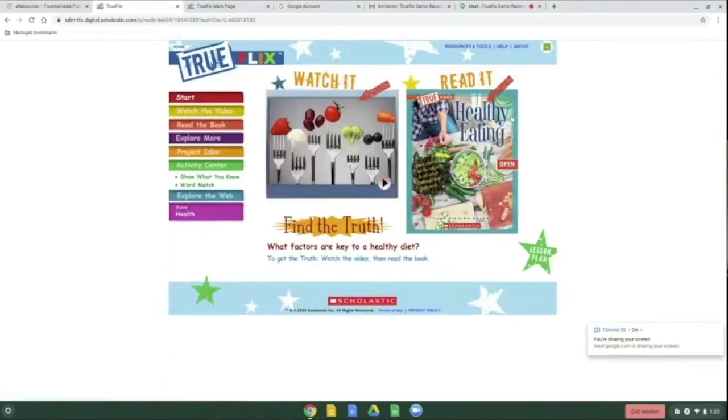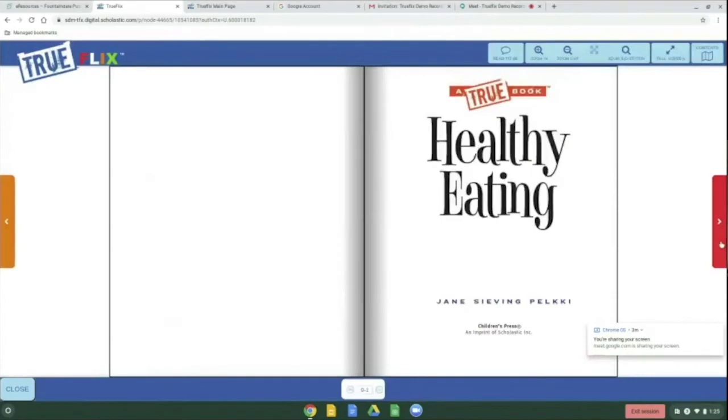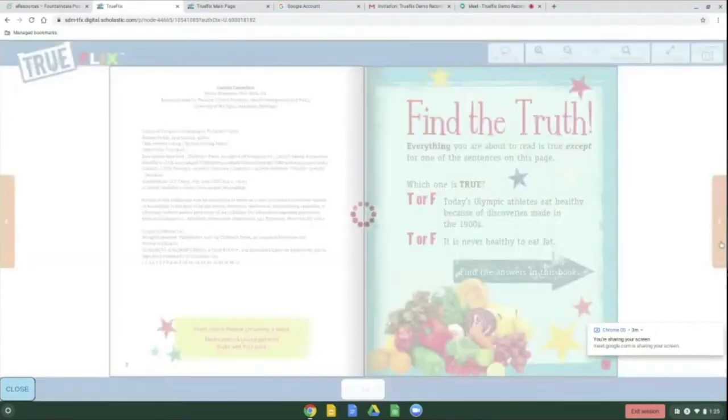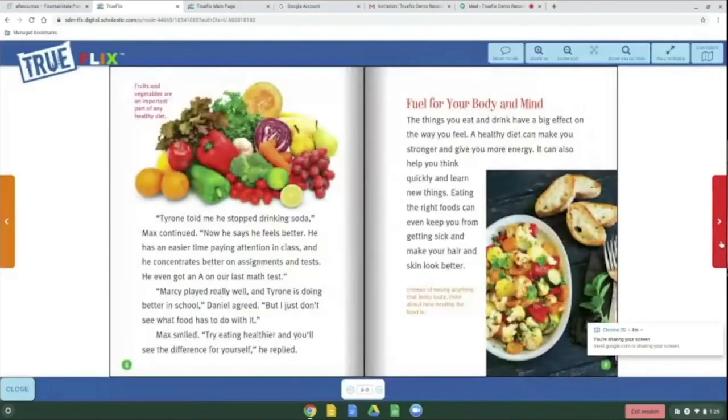And here, as you can see, this is a little mini lesson of its own. It provides your child with a short little video that they can watch to learn about healthy eating. And then it also provides them a book that they can read, which has wonderful information that will teach them about healthy eating. It has recipes in there, why they should eat healthy, what kind of foods are healthy. There's also an option for read to me. So if your child is not a really good reader, they can always listen to the book.